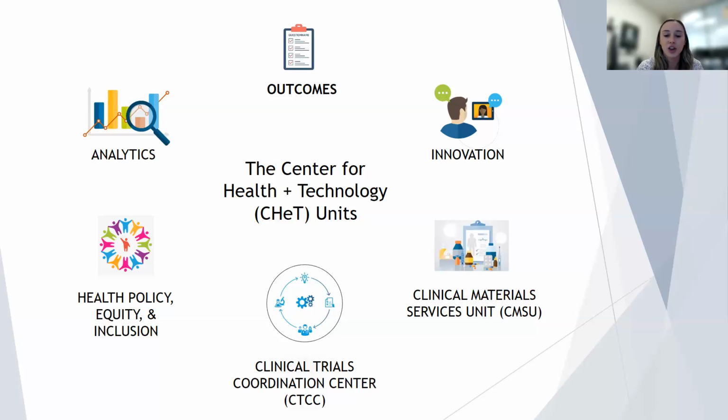And then lastly, we have the CHeT Outcomes team. I have saved this for last because, as I mentioned, this is the division that we represent. And I'm going to be taking you through a detailed overview of our focus and some of the outcomes work that we've done in PD.